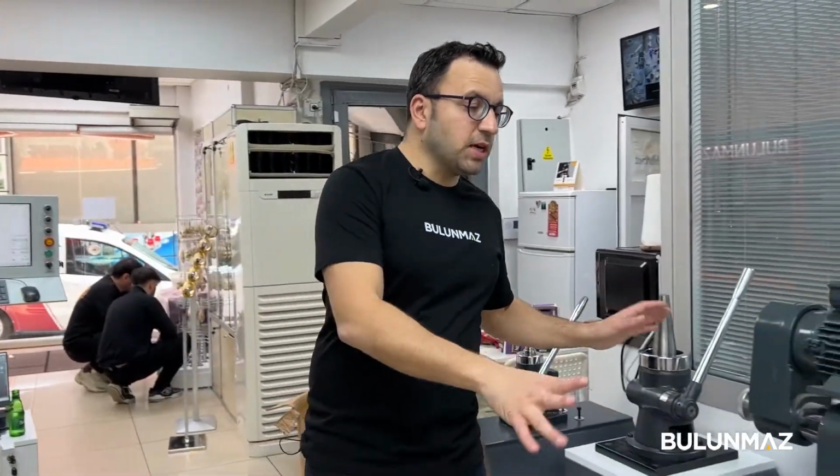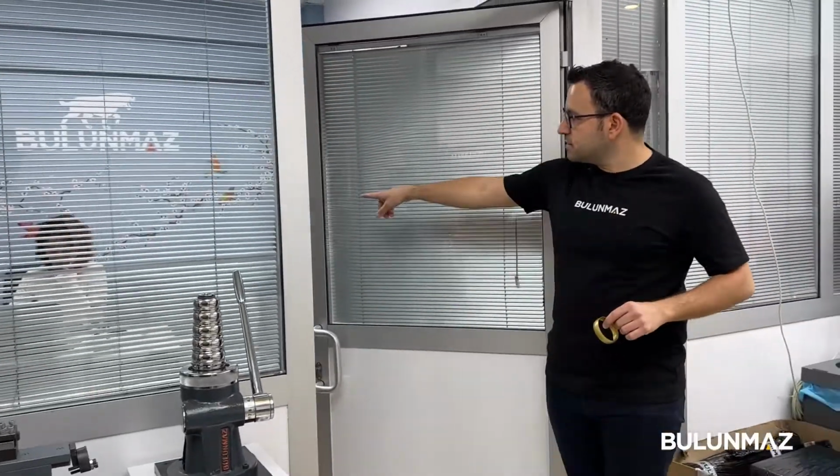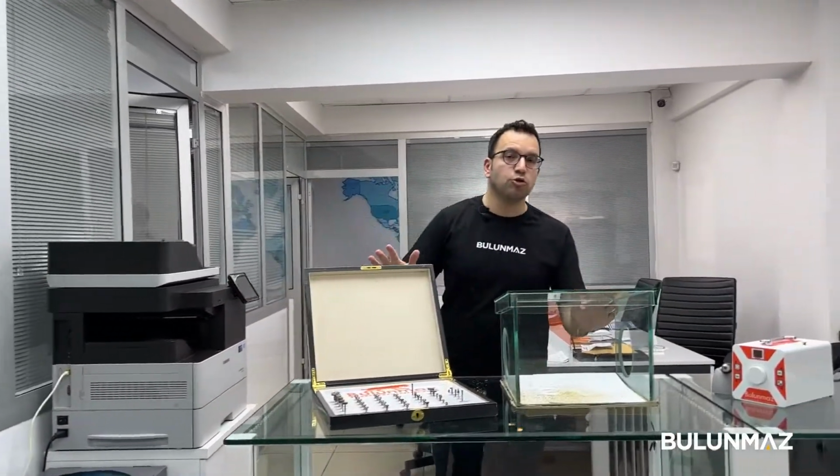Here is a set of transformer that's also one of our bestseller machines which is forming the bangles. You can see here, and here is someone who is pretty busy. Here you can see some goods ready to ship, and here is our hand tools. All you can see in Bulunmaz downtown Istanbul. And let's go to my room.